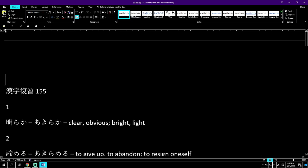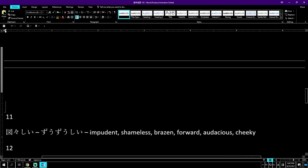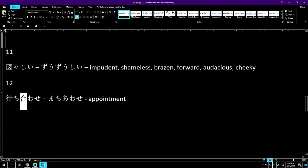How do you say unappointment? Machiawasenai? You don't have an appointment? Is that what you're asking? I didn't make machiawaseru. Machiawase is an appointment. Machiao is probably to appoint or to make an appointment. Probably the inverse of an appointment, as in a chance meeting, would probably be a guzenai or a coincidental meeting. I just showed up unannounced, as in a walk-in.